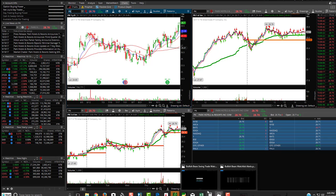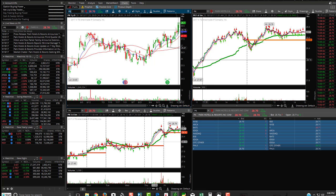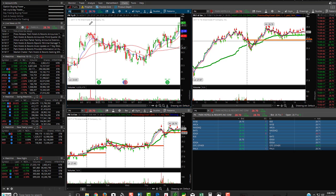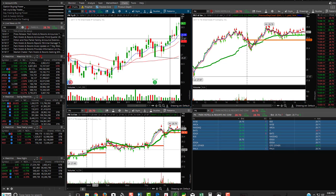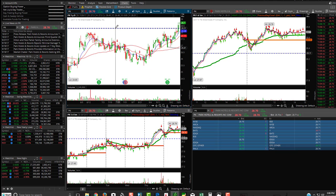On 10-9, I did the watch list for 10-10. PK was on there, and we had an alert set up for when PK went at or above 28.30. All right, so let's go over to the chart for PK. You'll see the 10th was right here, right where you see this green arrow. And I had it at or above 28.30 because I saw this candlestick wick right here. I probably meant to put it at above 28.31.